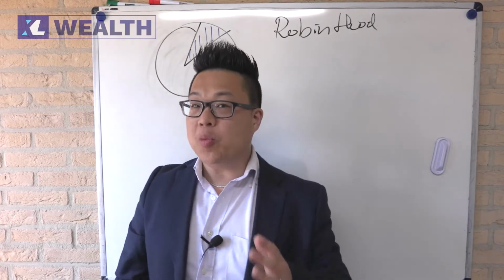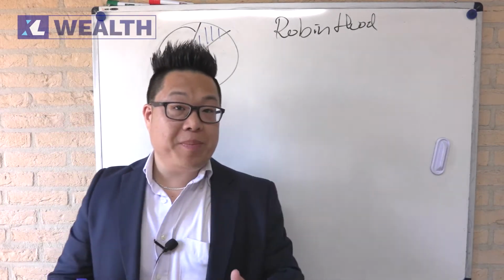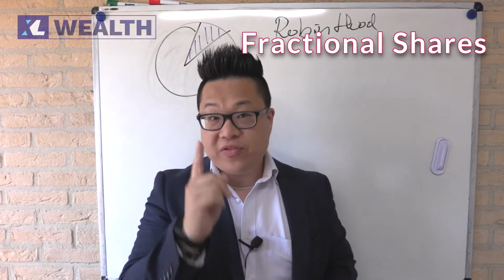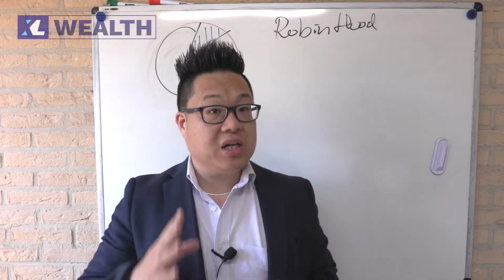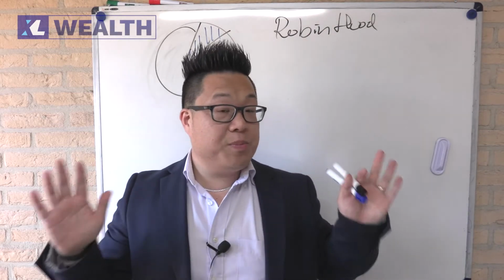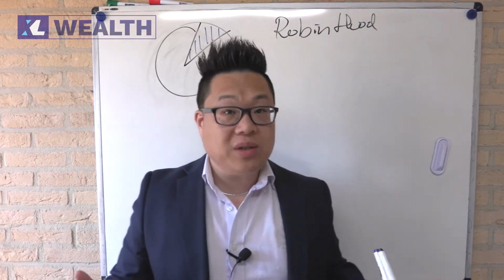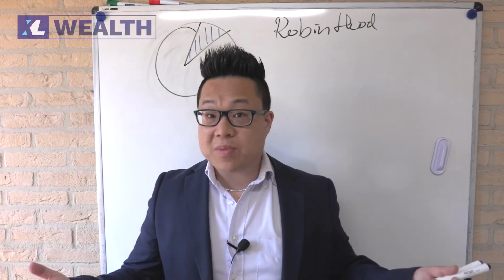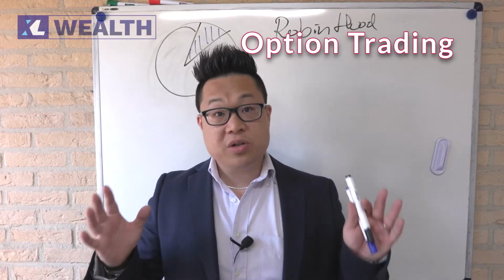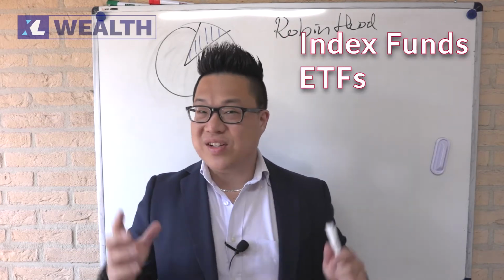Now, the first cool part that I love about Robinhood is they allow you to buy fractional shares. That just means you don't have to buy one full share of a certain stock if you don't want to. You can just choose to say, you know what, I'll just buy 1 millionth share of Apple, which is totally fine. They give you some other options as well. For example, option trading. You can buy full stocks and you can do option trading. But the most important thing is index funds and ETFs.